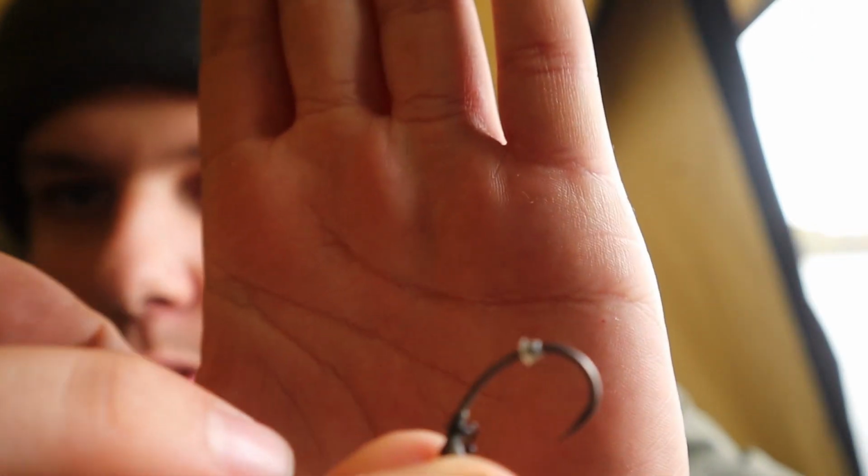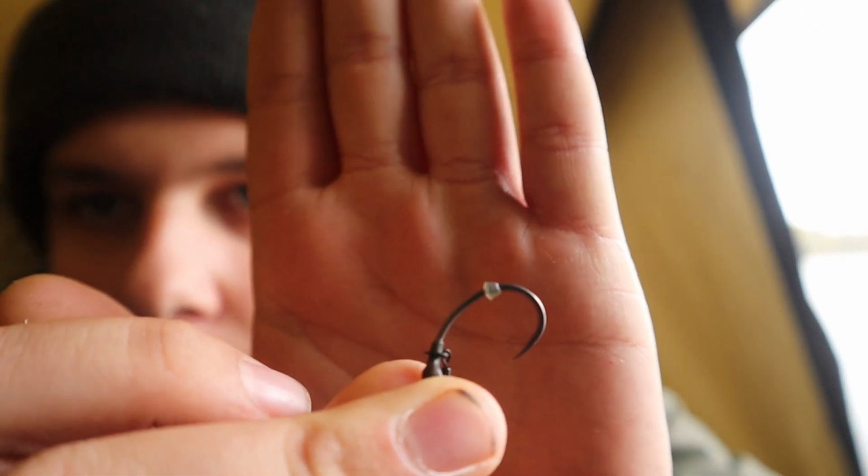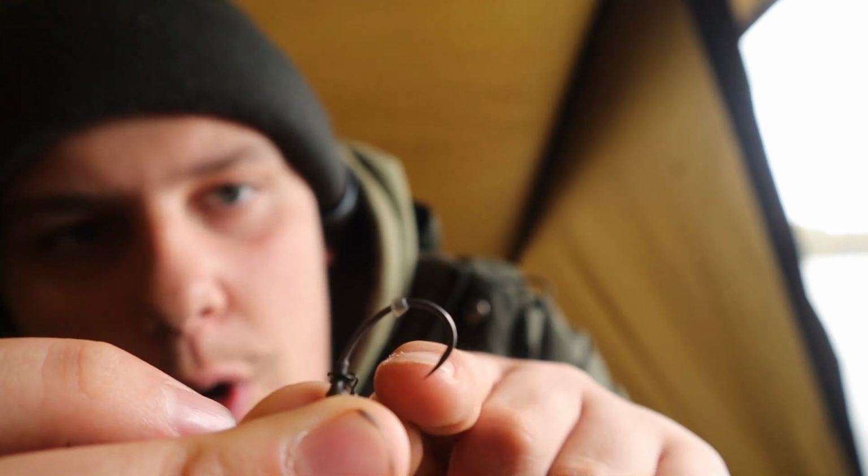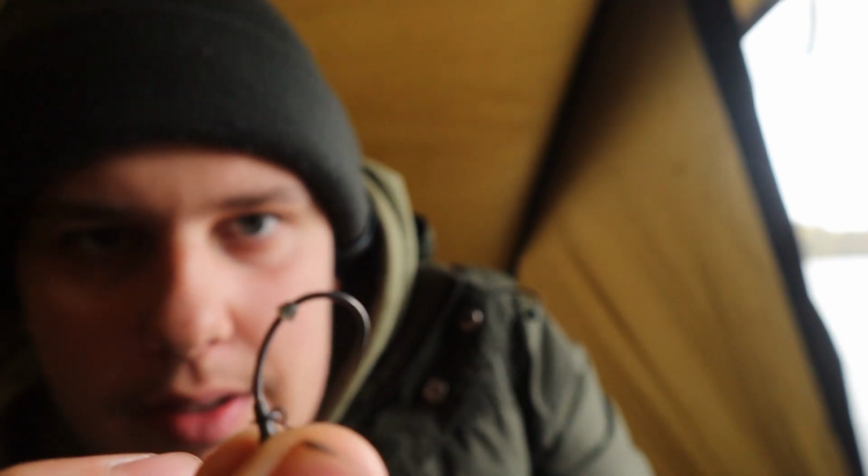A quick tip: if you're ever using these Ronnie rigs, what I like to do just to make that hook more aggressive when it's sitting on the bottom. Imagine, let me just come closer to the camera. Imagine you've got barbs on your hook. Make sure the stop is opposite to where the barb would be. So I'll just bring that back a tiny bit.